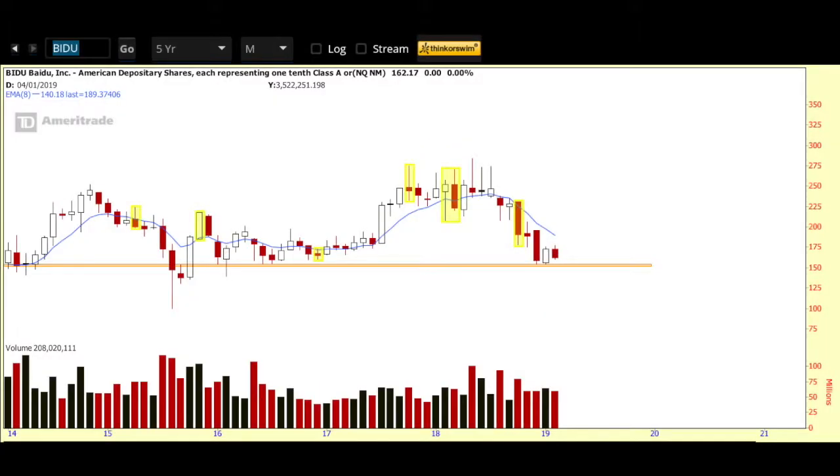And the chart that I wanted to feature for you this morning is Baidu Inc., ticker symbol BIDU. For those of you not familiar with Baidu, they are a huge Chinese internet search engine company and so much more. They're kind of like our Google or Amazon, where they're branching out into all sorts of internet-related things.